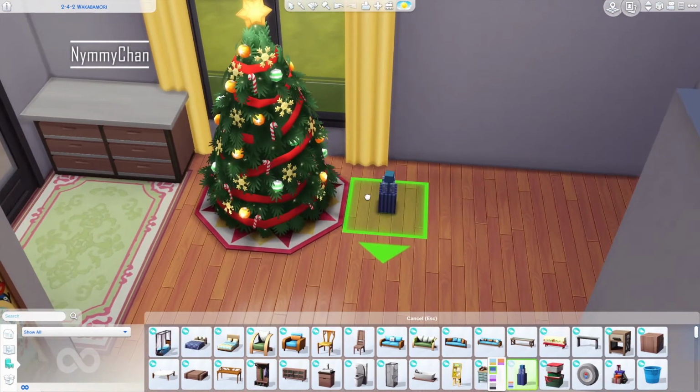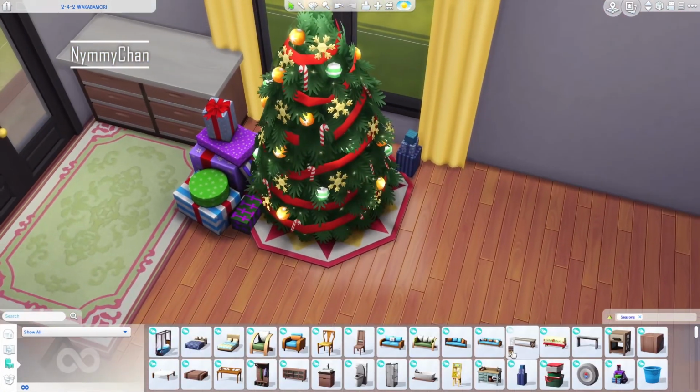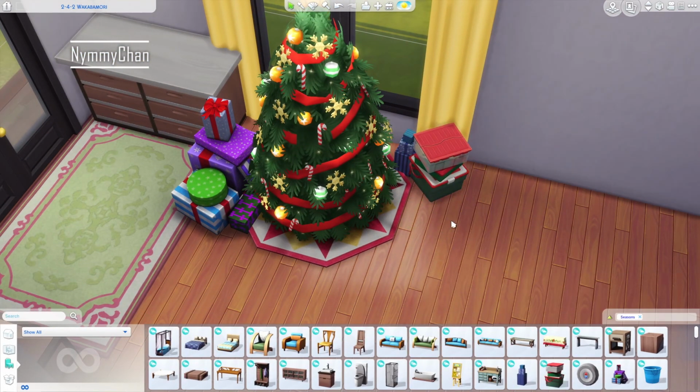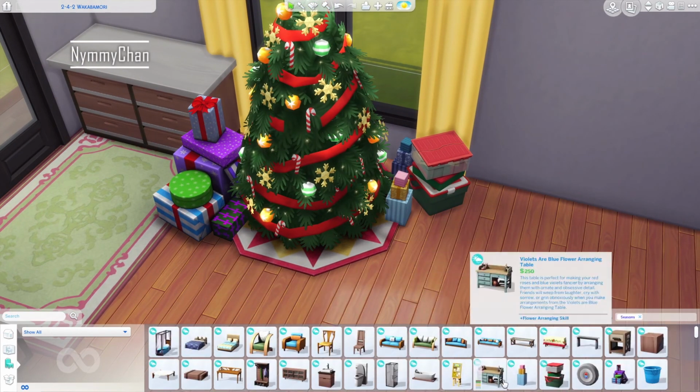Ooh, yeah, look, the Christmas section of the home. There is a Christmas tree near the entrance. There you go, it is now officially a Christmas build. Yay! With obviously a lot of presents, because I love presents.